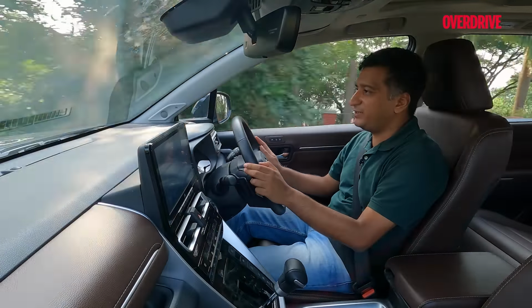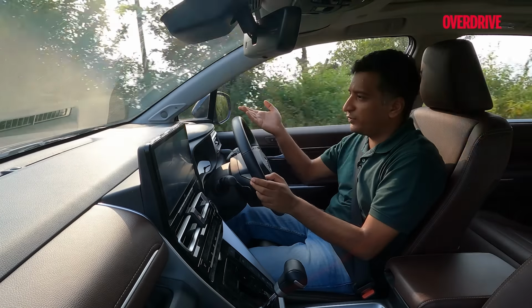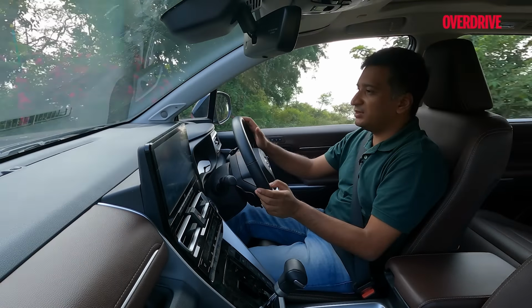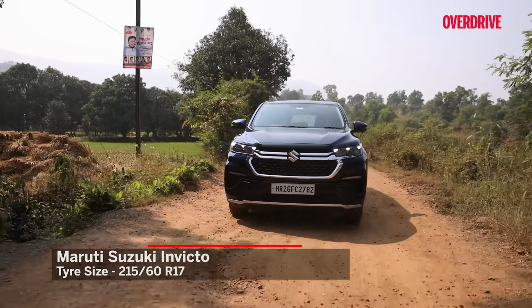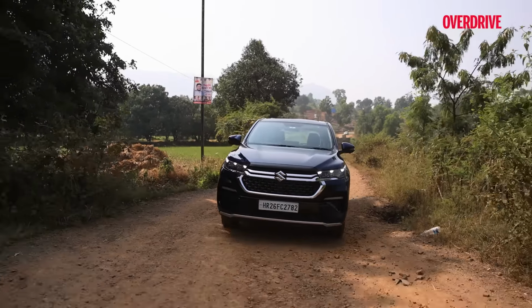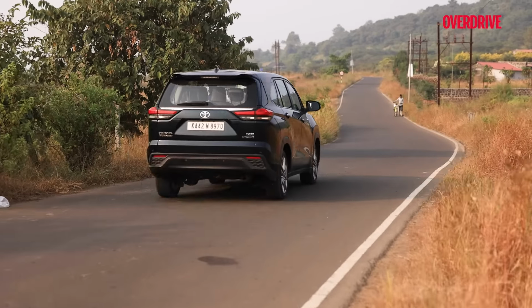But there is a flip side to it. For example, over a rough patch, like we've encountered a few on our shoot today, the Maruti does a better job of ironing out, say, a rough surface or maybe even a few small potholes, so it just smoothens it out a touch more.